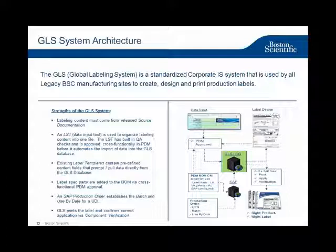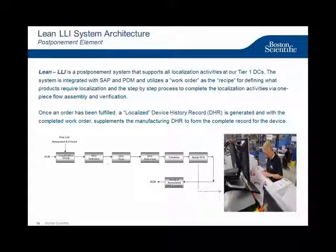All right, so that was the global labeling control. So again, if we go back from memory, that was that work stream that we had on the left addressing our manufacturing label. What I'd like to do now is talk, on the next slide here, about the lean LOI system architecture.